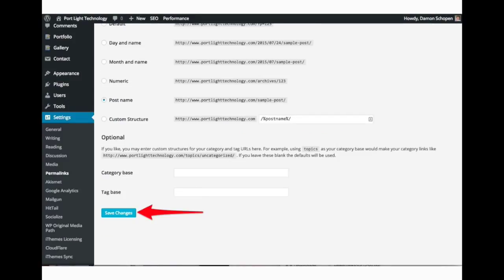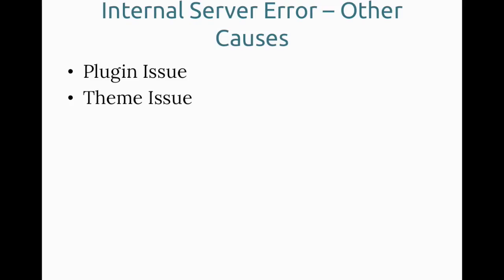On this Permalinks page, there's nothing you actually have to change. All the settings can stay the same. All you have to do is click Save Changes, because anytime that Save Changes button is clicked, it regenerates the .htaccess file for you. So click Save Changes, and your .htaccess file will be back, and your site should be up and running. Some other causes could be a plugin issue or a theme issue that could cause an internal server error, and we'll talk through how to solve those issues next.